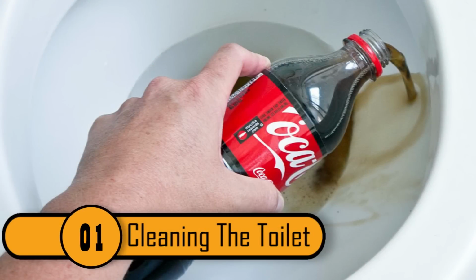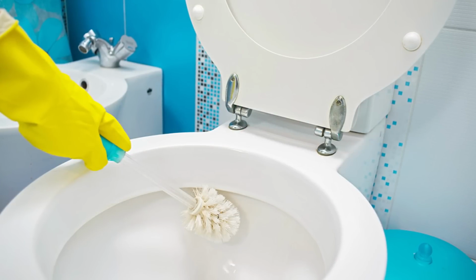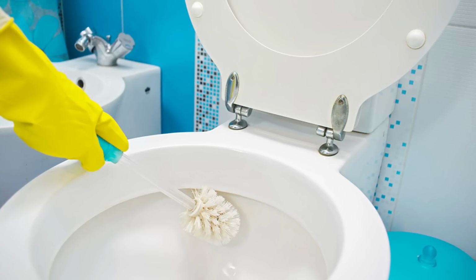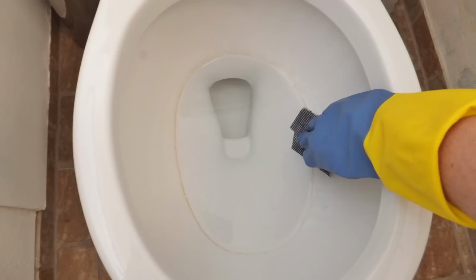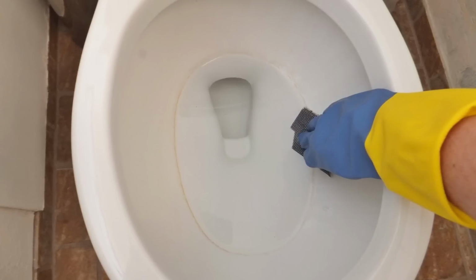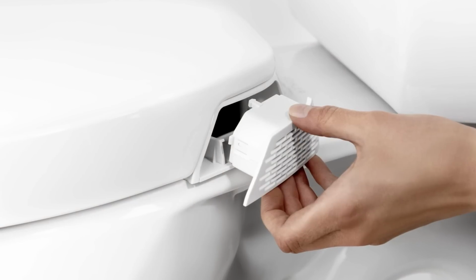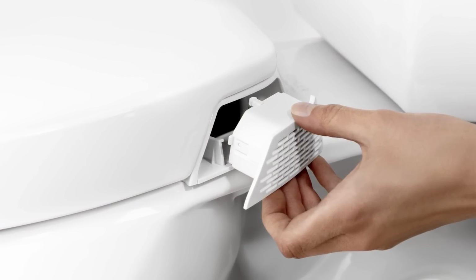Number 1. Cleaning the toilet. Scrubbing the toilet is one of the household chores most people dread. A can of Coca-Cola can make the task a little bit easier for you. All you need to do is pour a can of Coke into the toilet, let it sit for about an hour, and after that you can quickly scrub the inside of the toilet and it'll be sparkling clean. You no longer need to worry about using those strong-smelling products that can scratch the inside of your toilet bowl.